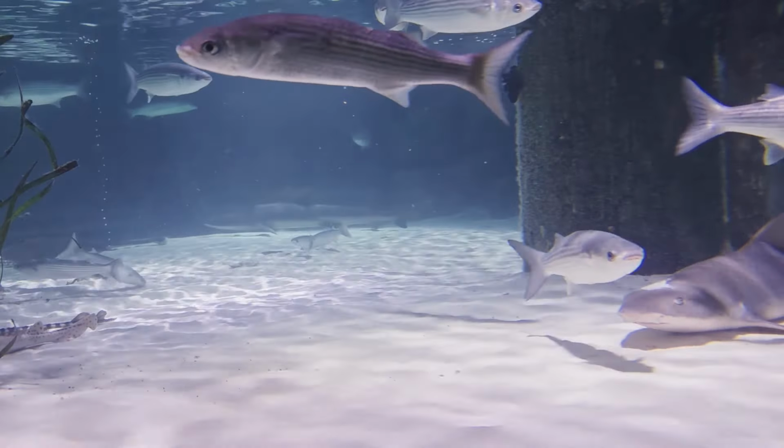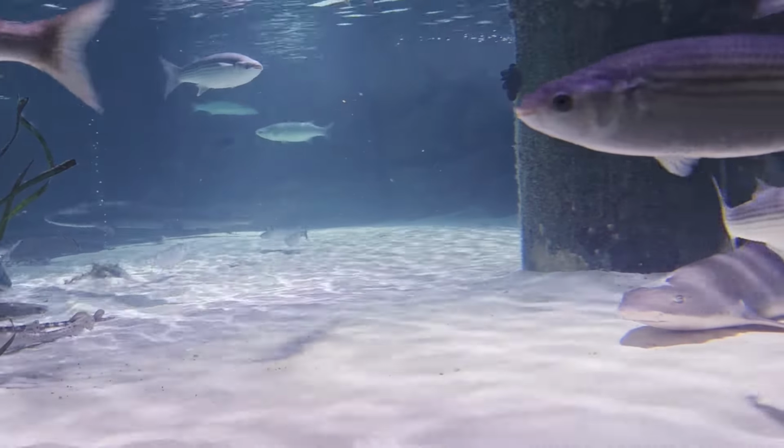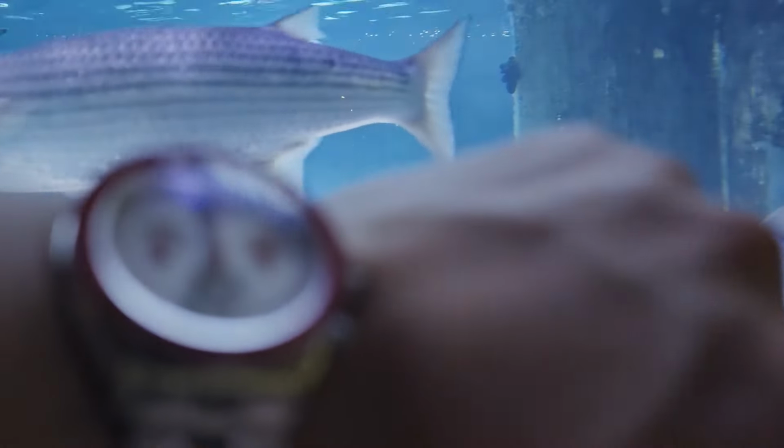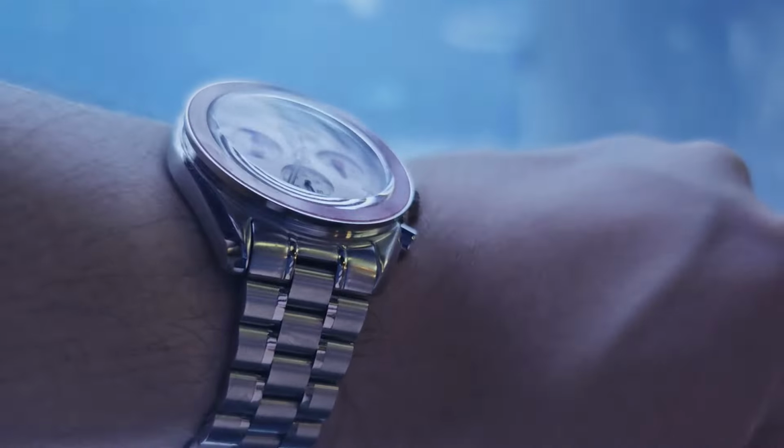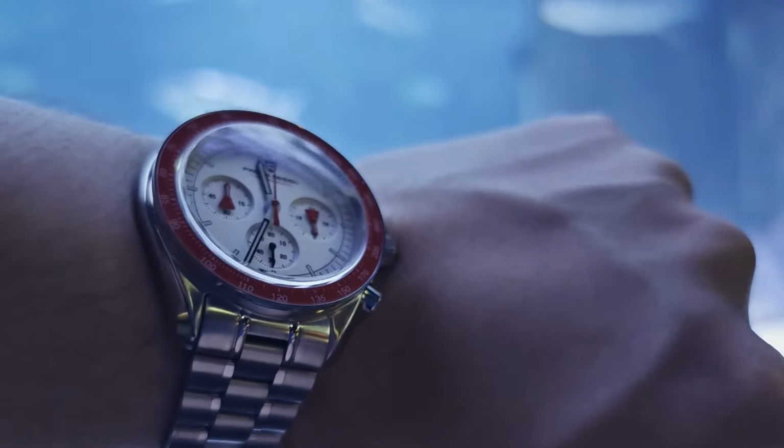In terms of strengths and weaknesses, I think the lume is probably the biggest issue with the watch. To call it underwhelming would actually be quite generous, but given the huge specs for the low price, I don't think this is really the end of the world. I think the issue itself is compounded by the small size of the lumed areas, as well as the quality of the luminous material itself. You can see from this time-lapse footage that it doesn't hold up very well.